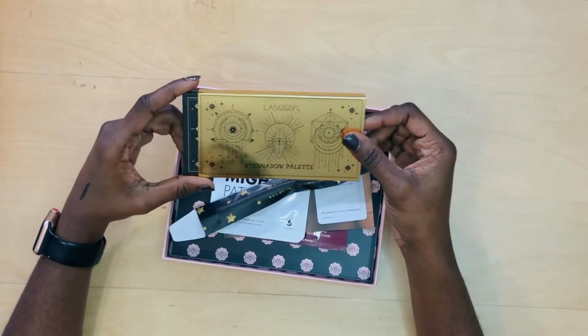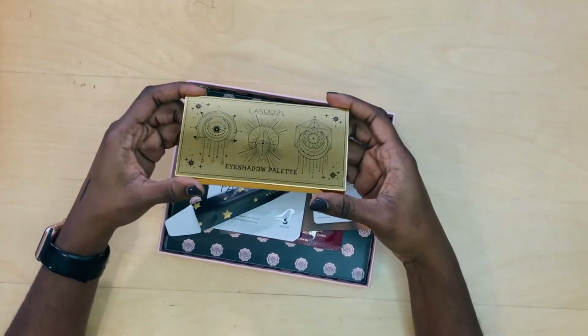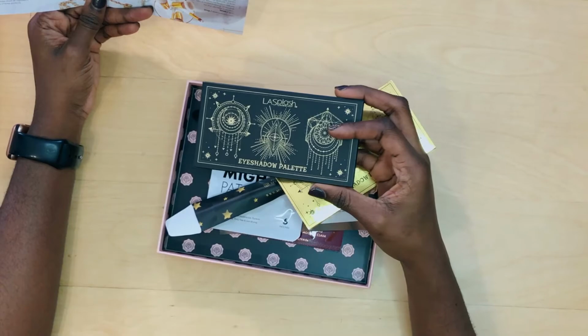Now, I believe the last item in here is an eyeshadow palette. Oh, it feels good to receive eyeshadow palettes. Well, this is the Lasplash Cosmetic eyeshadow palette. This is really pretty. I mean, the packaging is in gold. The box itself is gold and the packaging is in black. So this is a full-size product right here. So this is the Lasplash Cosmetics and it's a magic palette. So this is the theme.